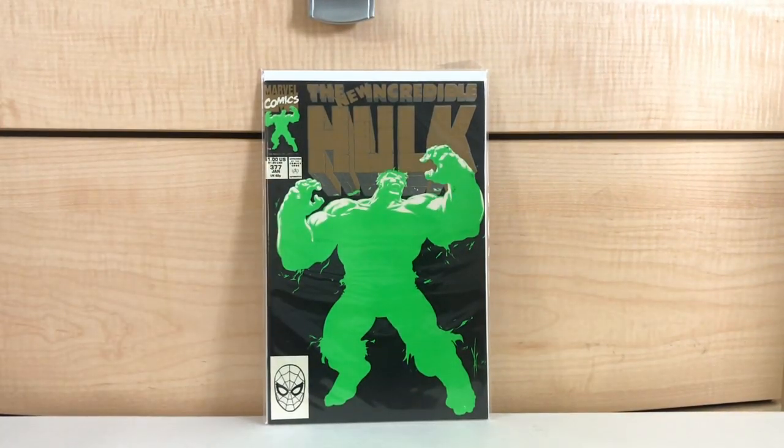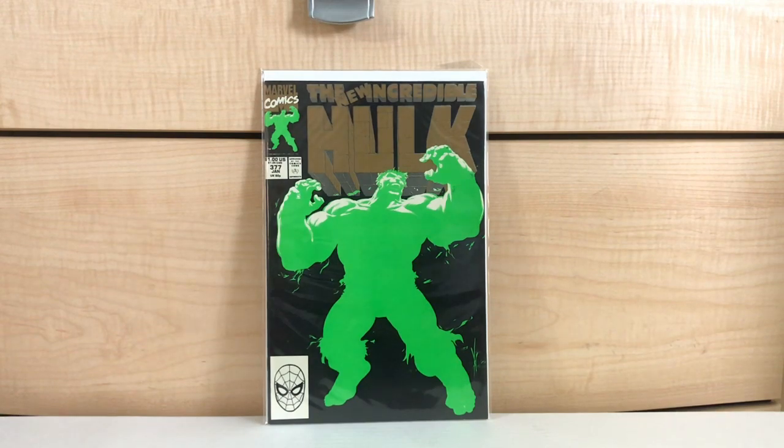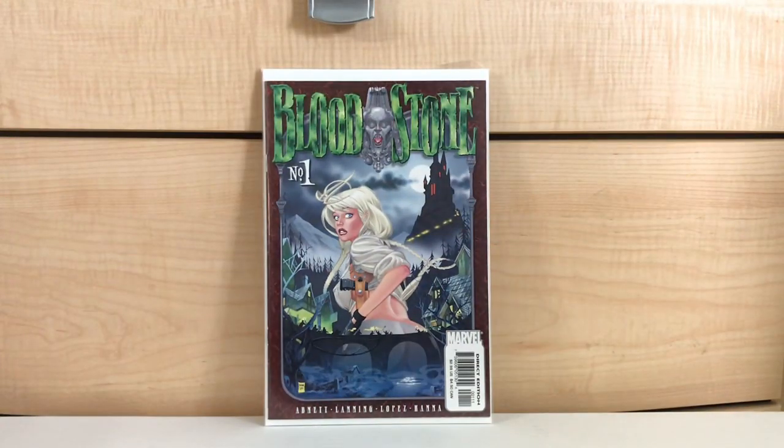What else? What else? Oh, I forgot this book. Forgot that one too. And I would say a nice high grade copy of this is like $20. I found the set of Bloodstone number 1 through 6, I believe. Either 1 through 5 or 1 through 6. But I know Bloodstone number 1, first appearance of Elsa Bloodstone, goes for like $10, $15 for whatever reason. I don't think I need to show you 1 through 6, do I?